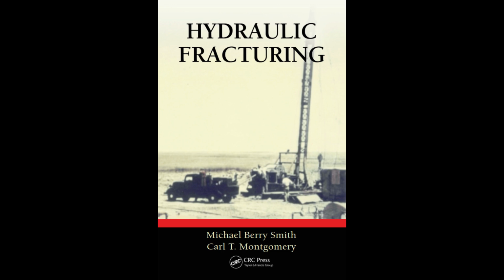Yeah, that's right. It's like a recipe where the ingredients are fluids and proppants and the instructions are the treatment schedule. Get it wrong and your well might not produce as much as it could. Okay, so let's start with those ingredients. Our sources mentioned perfect support fluids. Are these as amazing as they sound?